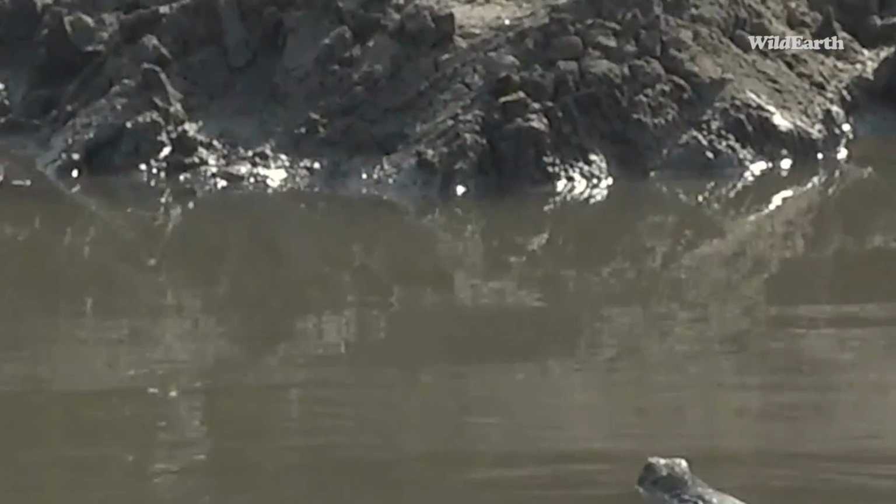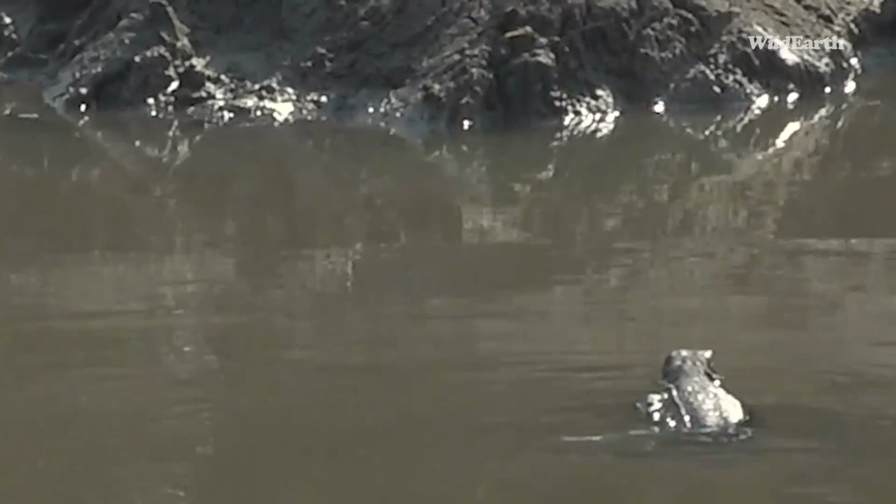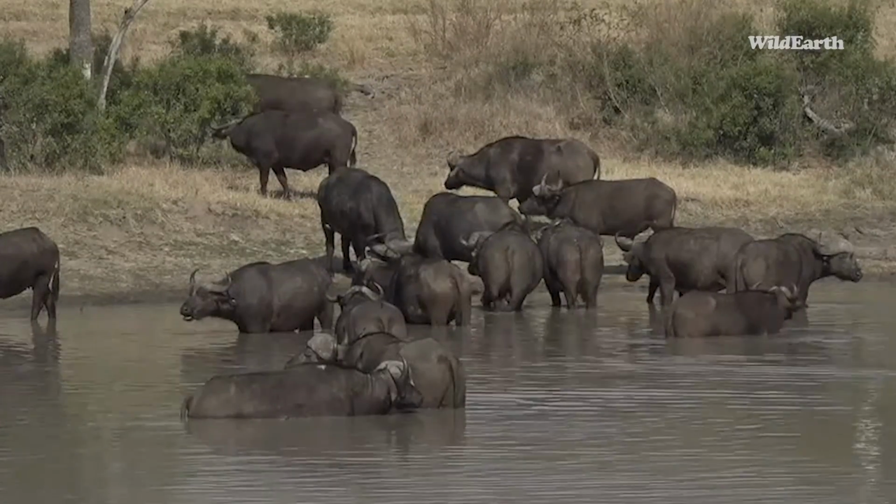maybe he's got the Saturday morning dance moves on him already. Maybe he's still got the dance moves from last night. We have got buffaloes swimming.